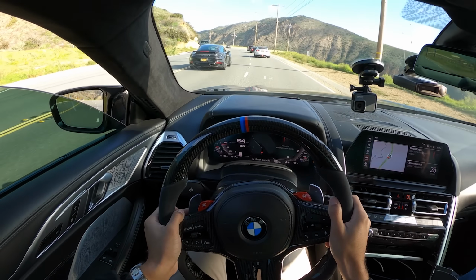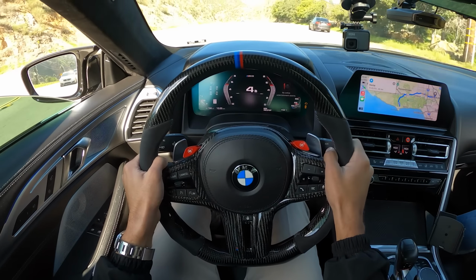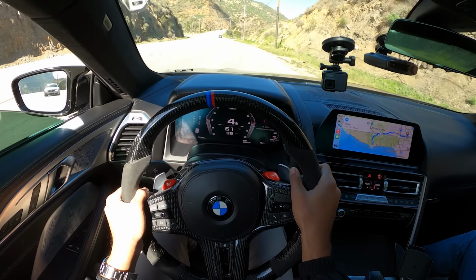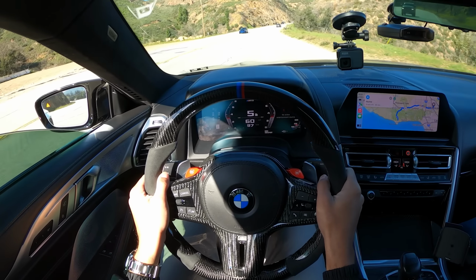When you change to M mode, you get a different heads-up display, which is really appealing. Oh my God, 3rd to 4th gear. That's insane. The way it just grabs onto the next gear, it's almost instantaneous. But not only that, you lose no power with this transmission.